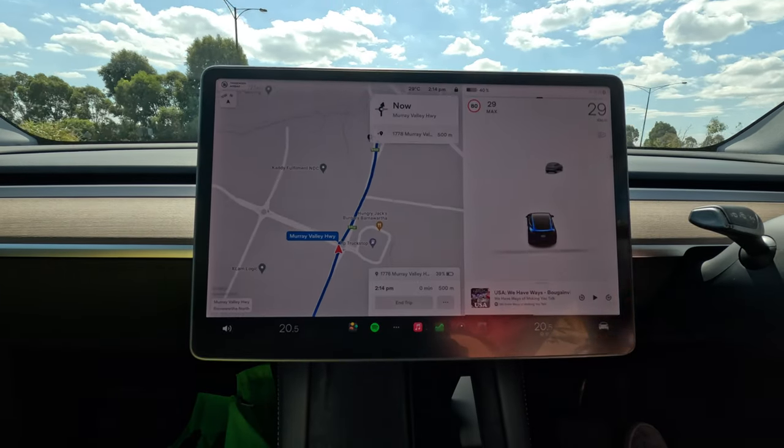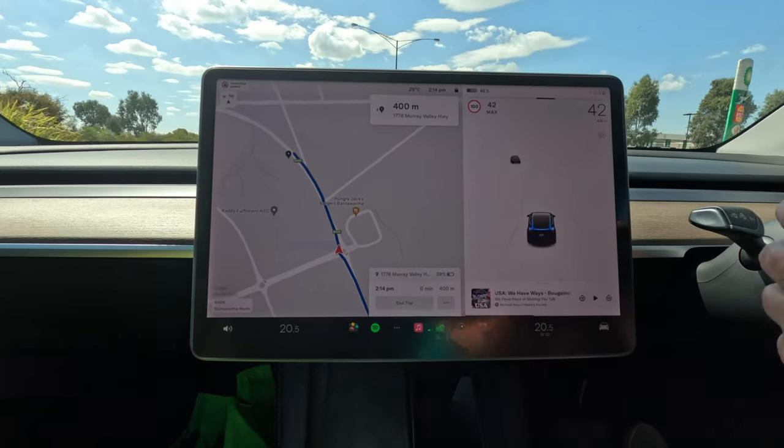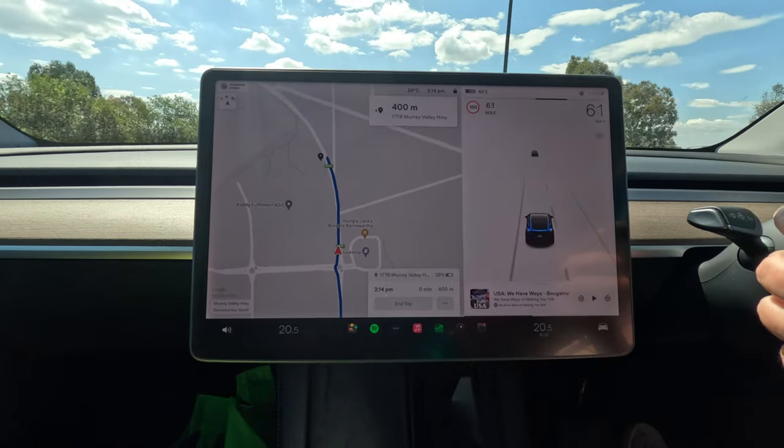It's also interesting that it's definitely gotten warmer. It was a little nippy this morning, but we're up to 28 degrees now.